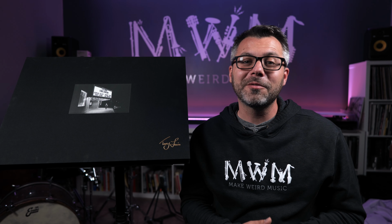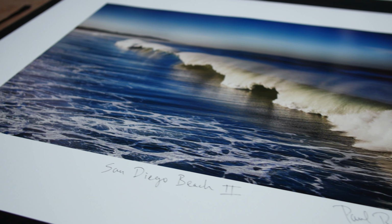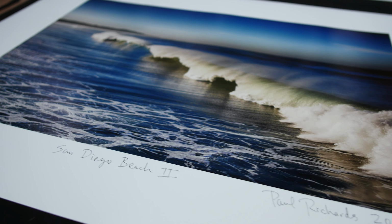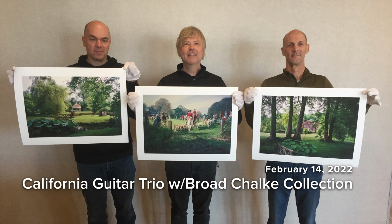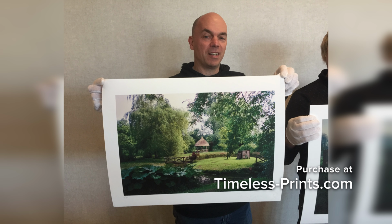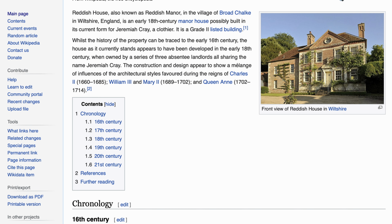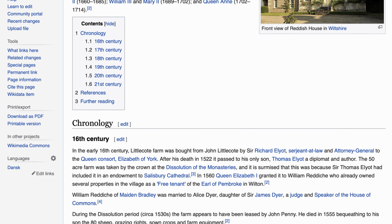Now, I originally got involved with John because Paul Richards from the California Guitar Trio had a couple of collections of his own photographic prints made by Intaglio Editions, and they're wonderful. Most interesting is his broad chalk collection of prints from his time living with Robert Fripp in the 16th century Reddish house in England. There's a whole Wikipedia page about that house if you want to read about it, and maybe someday I'll release the footage of Paul talking through his photos.